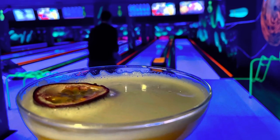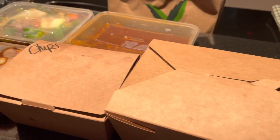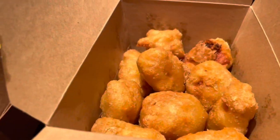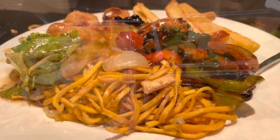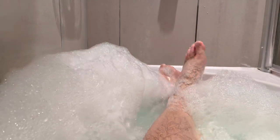Oh yes, cheers! And we can't come to Center Parcs without having at least one delivery, one takeout. On this occasion, we had the Chinese and it was excellent. To round off Boxing Day, obviously a little bit of relaxation in your own bathtub.